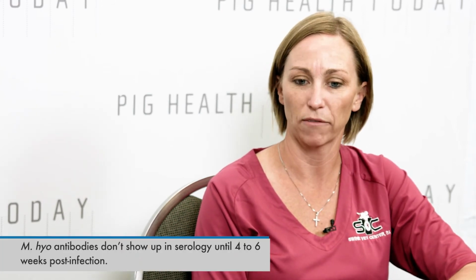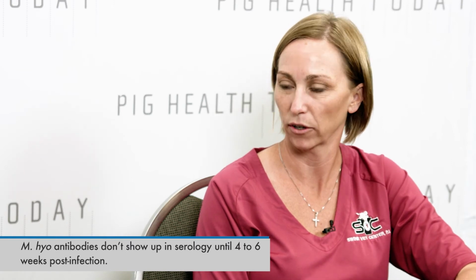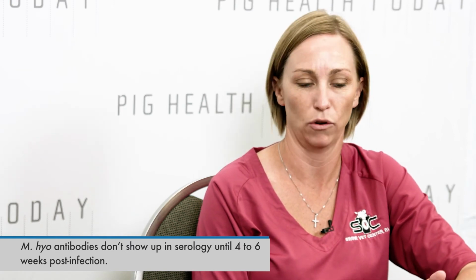With serology, we're really looking at antibodies. If you look at, say, a PRRS virus, usually the animal develops antibodies within 7 to 10 days post-infection. Mycoplasma is a little bit unique in that we don't start seeing antibodies in the serum until somewhere 4 to 6 weeks post-infection. Knowing that information, we knew that we had to find other alternatives to find an acute infection. So with the laryngeal swabs, we test by mycoplasma PCR, so we're actually looking for the bacteria versus the response, like the serology does.